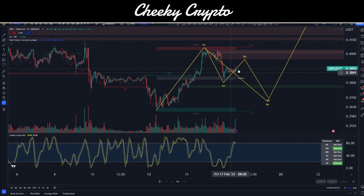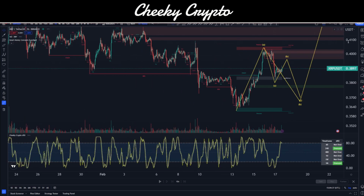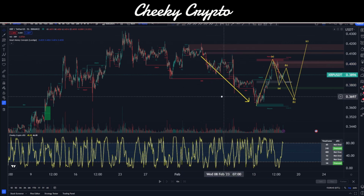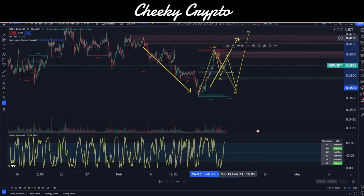We have got a change of character, but we haven't had a break of structure yet. That will come in due course, and people sometimes jump the gun with the change of character and do not wait for the break of structure. A break of structure is a confirmation that a change of character has occurred and the difference in direction has been indicated, i.e. we were coming down, we had our change of character here, we had the break of structure, and then we continued down. Here we've had a change of character, but we haven't broken the structure yet.